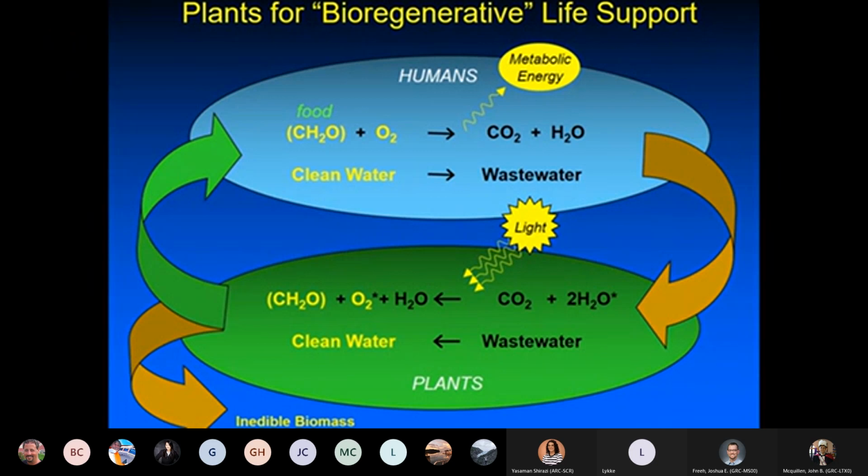If you use photosynthetic organisms like plants, you can drive that reaction in the other direction, but you need a lot of light energy. As shown in that bottom diagram, the plants or other photosynthetic organisms can take the carbon dioxide, they split the water photolytically, that's where they get their electrons, and that releases oxygen. So that's a waste product, but that's something that we need.